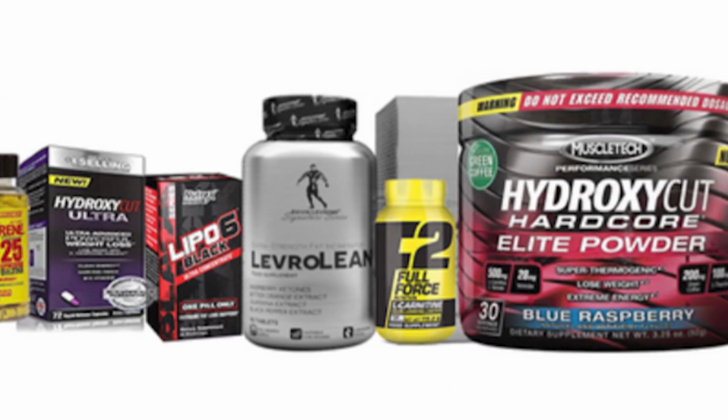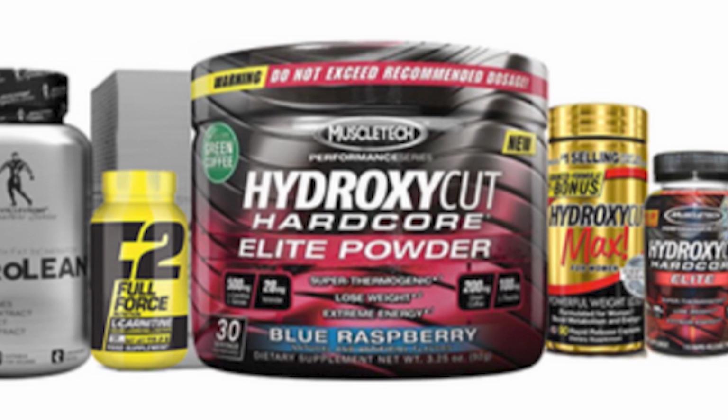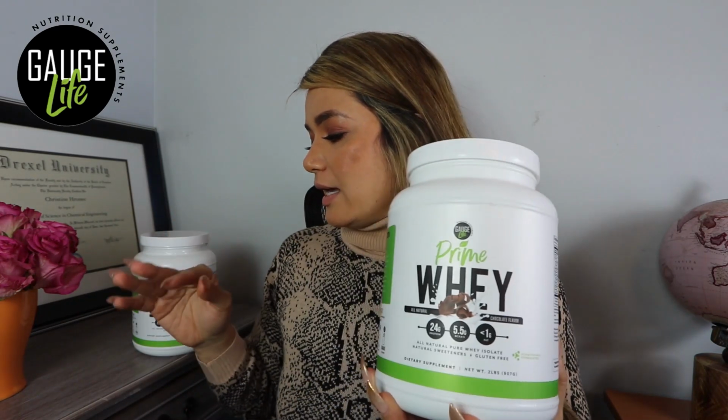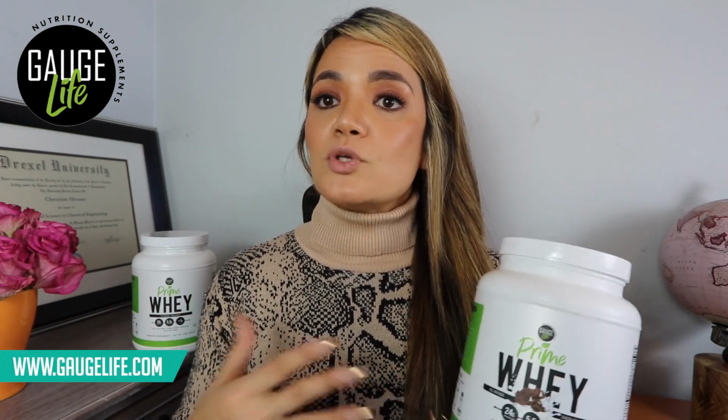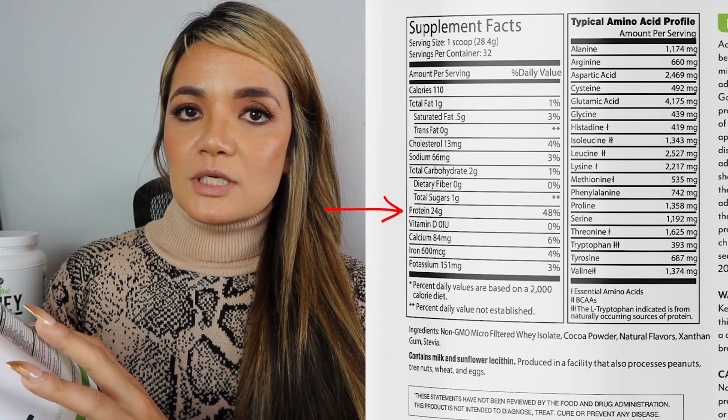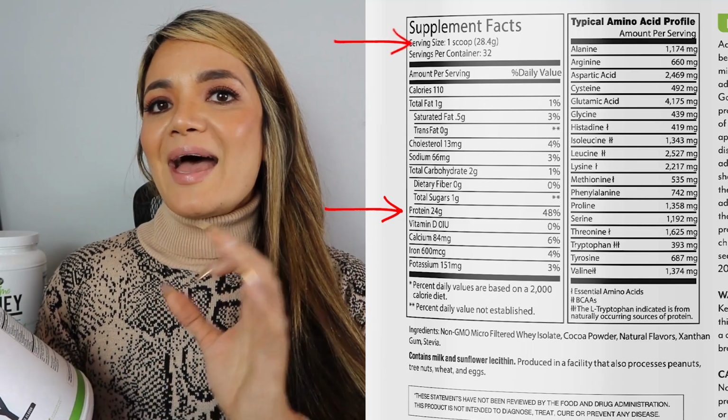So the first thing, and this is where a lot of people get duped by creative marketing, is the percent protein. That is the number one thing you want to be looking for when you're buying a protein supplement. I am holding up my line of products, the Gauge Life supplement nutrition line, which you can find on gaugelife.com. You need to look at the label. You need to look at the total grams of protein, which will be listed per serving, and the serving size.